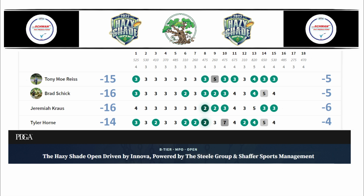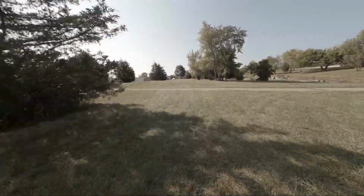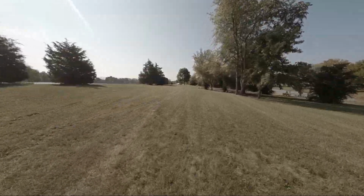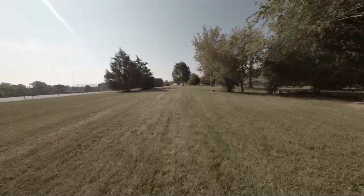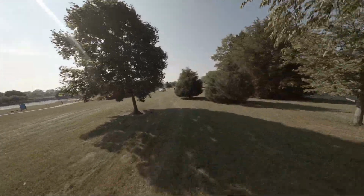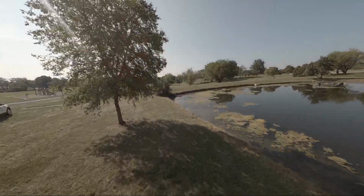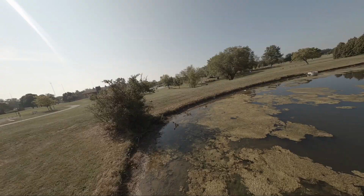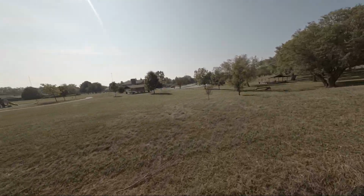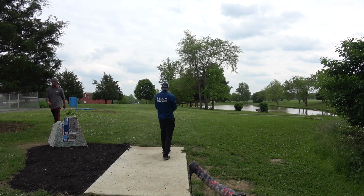Jerry and Brad at 16, Tony at 15, Tyler at 14. All right, heading into hole 16, 485 feet, par four. Got the same pond, but now it's on your right side. And the basket's just beyond this ridge on a little hill. Well, this ending's sucking pretty bad.